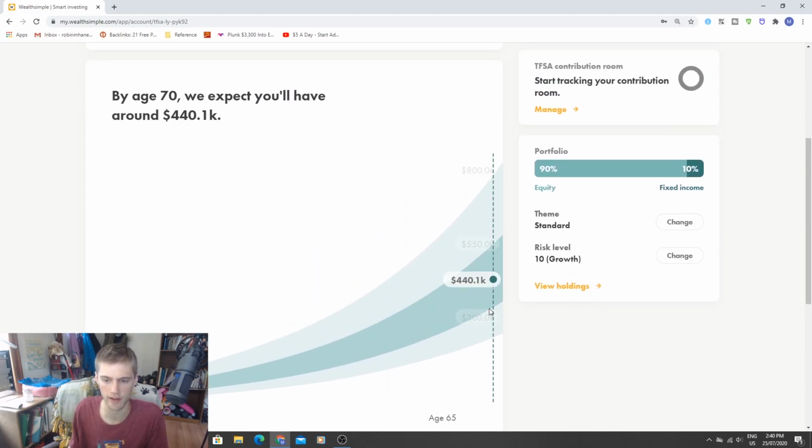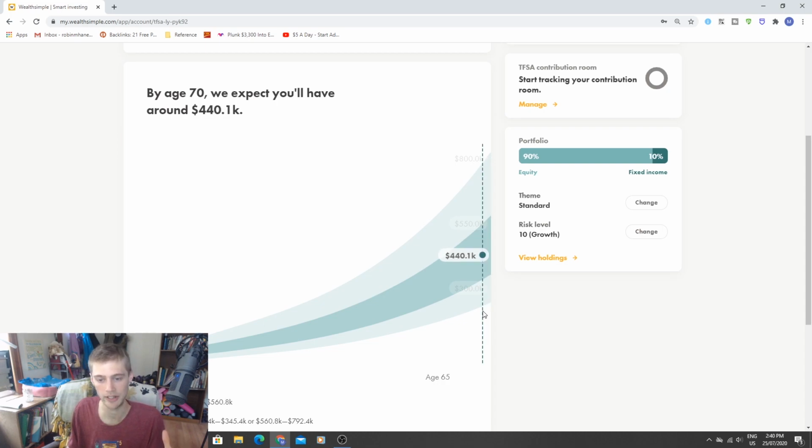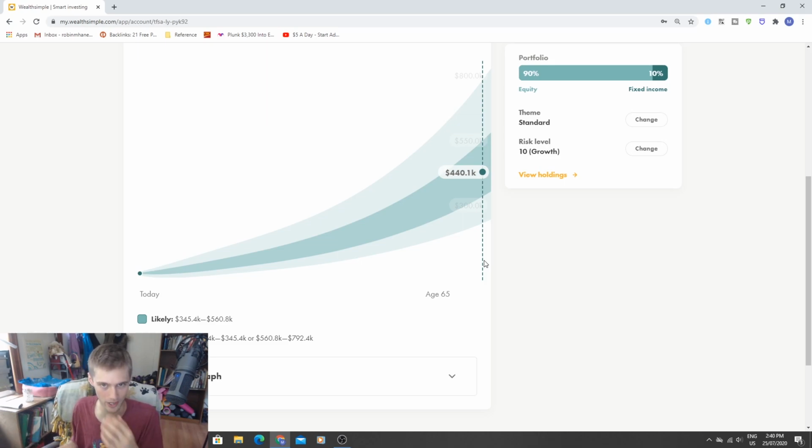And they have this cool little graph here. I'll zoom out a little bit so you guys can see, which basically tells you, if you keep investing, where your money will be towards the end, as you get older. And right now they basically say that if I didn't put any money in my account, just kept it the way it is, by the age of 65, I should have somewhere between $345k to $500,000, and a less likely scenario would be $200,000 to $300,000. It's quite a range gap, because nobody can predict how things are going to go, but it's kind of cool. It gives you an idea of how things are going.